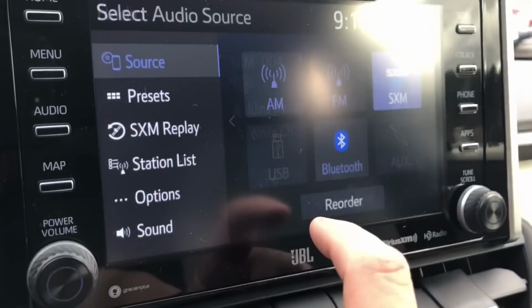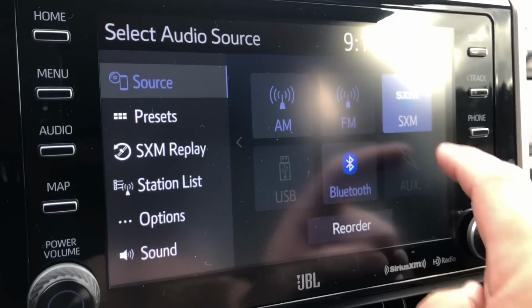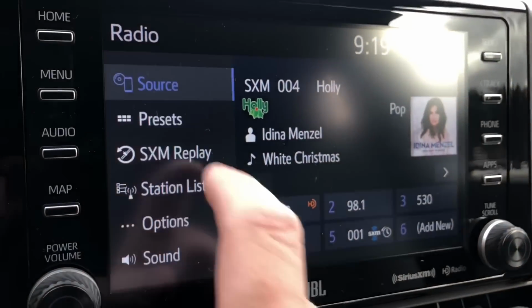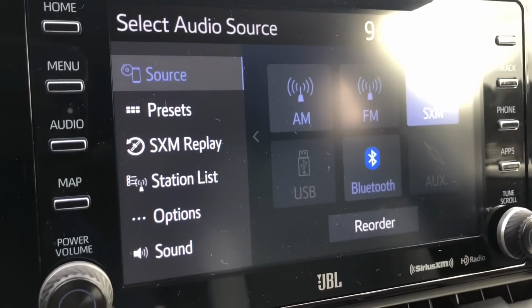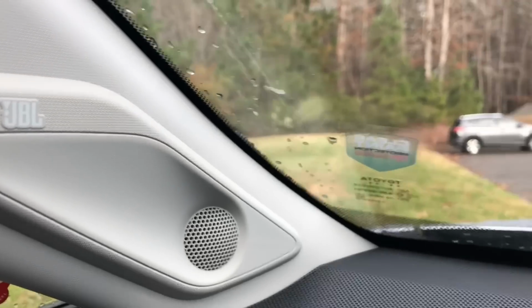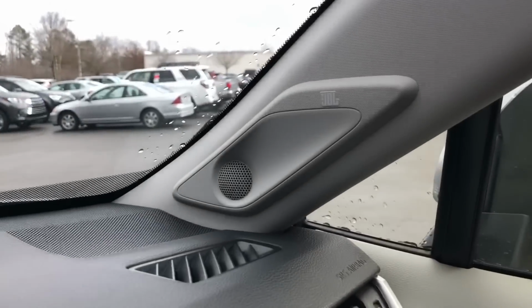And then if you can see that Sirius XM is right here. And also it has, push that again. You can stream music right off your Bluetooth, just like that. Again, it has the JBL speakers. Let me show you some of them. JBL in the house. Boom, boom, boom. Down here, over here, and then right here, and then we already saw in the back.